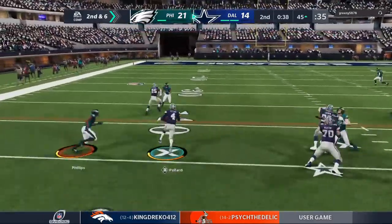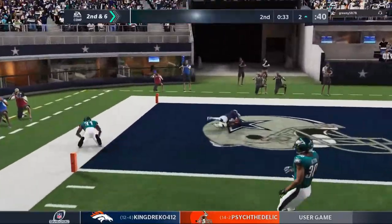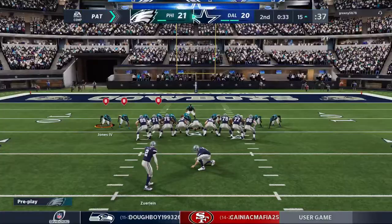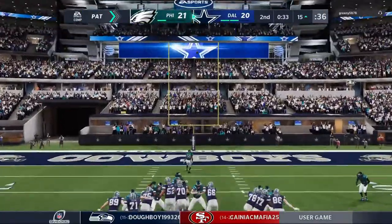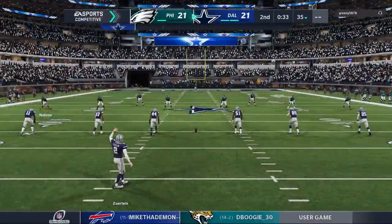On second down, it's Pollard. He's got the first down here inside the 30. Touchdown, Cowboys! Tony Pollard saving his best for the playoffs with his 3rd touchdown of the game. And the Cowboys are an extra point away from tying the football game. Zerline connects on the extra point.